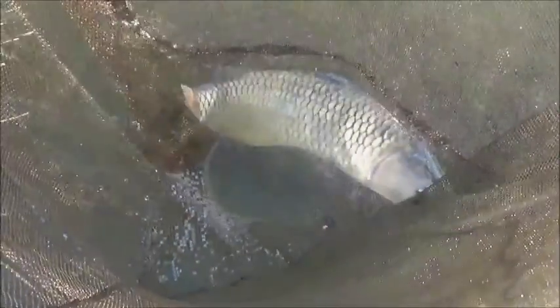So that's two fish so far, a mirror and a common. Great stuff.